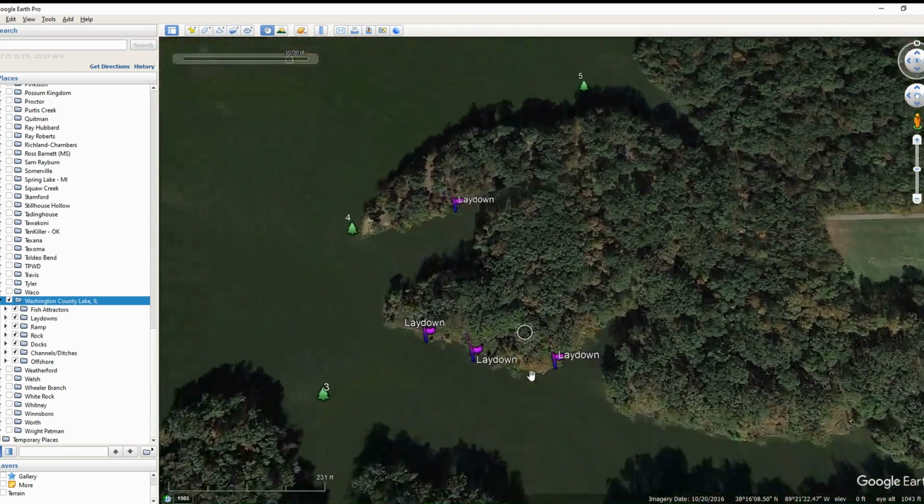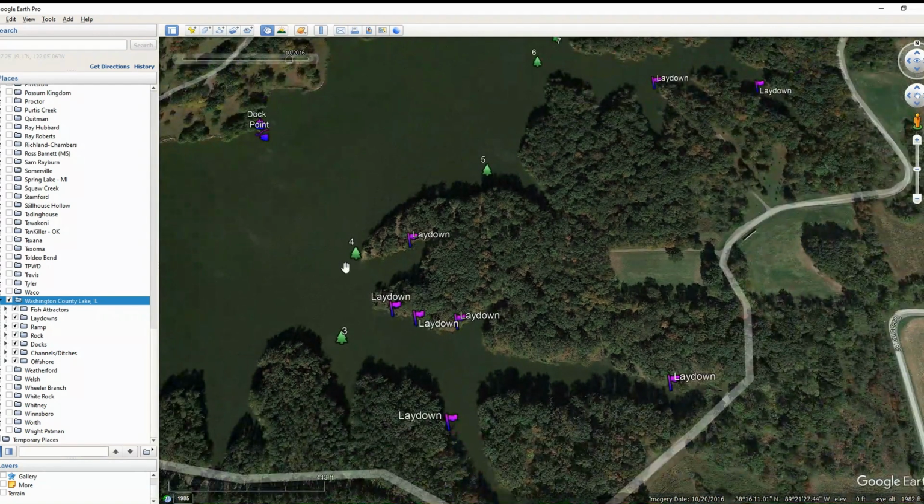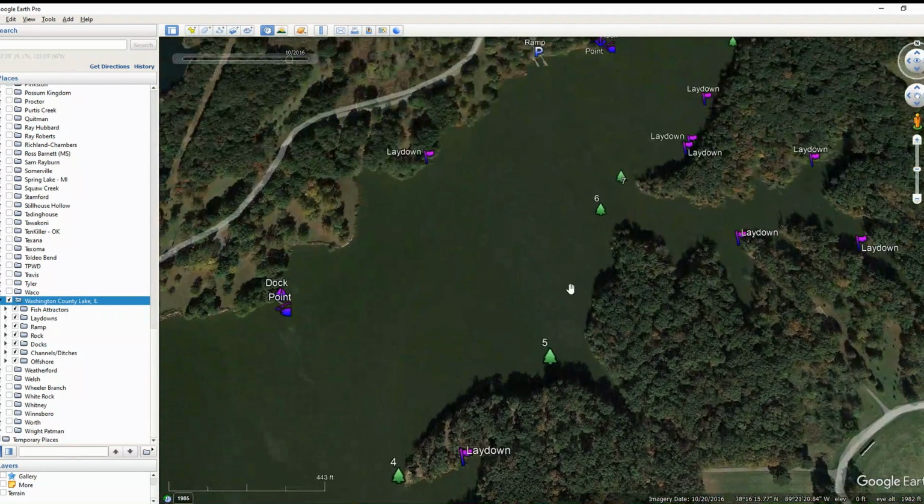So let's go ahead and just zoom in here real quick. These are those laydowns. Pretty good brush pile there. That one's our fish attractor. That one's right off the edge of that point. Some more fish attractors up here. I believe there's 11 of them total.